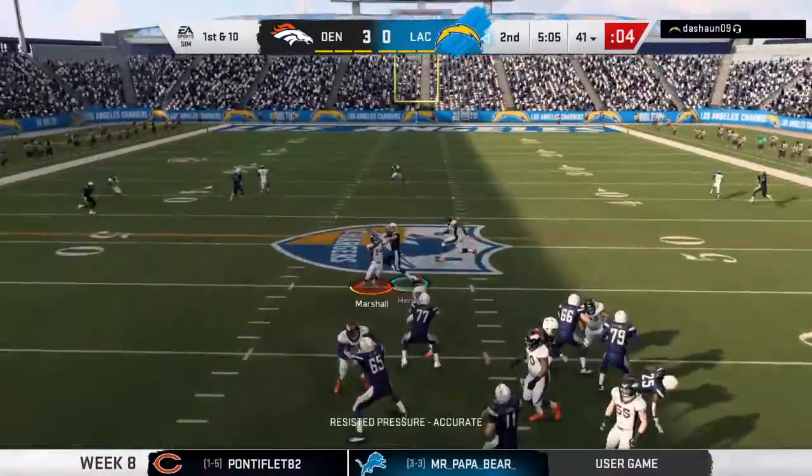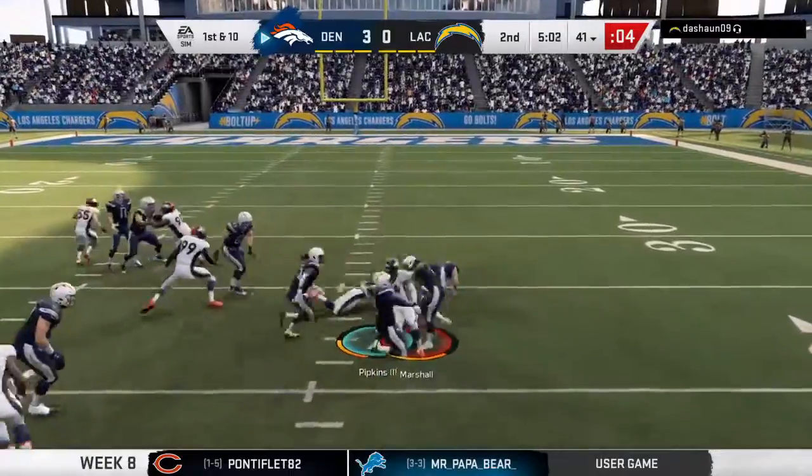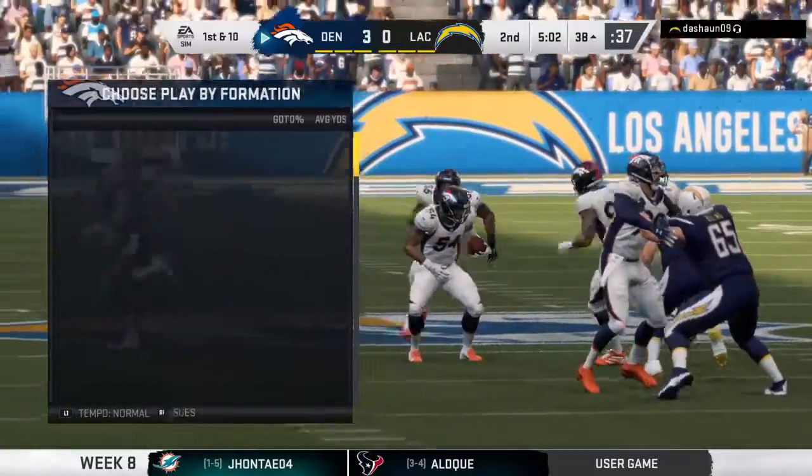They'll set up a throw. And for the 3rd time here in this half, it's intercepted. Picked off by Brandon Marshall. And this one will be returned to right around the 38-yard line.